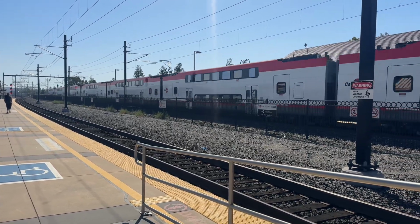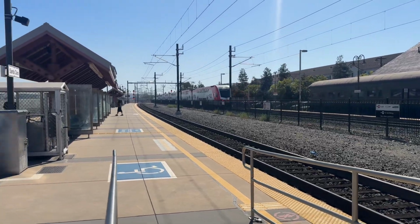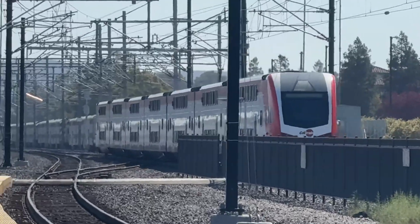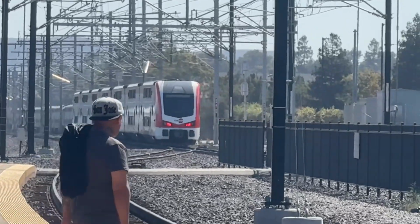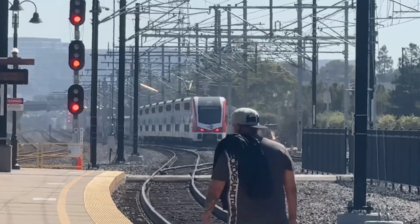All right, 321. All right, folks, they got that train. Last stop, San Jose for him. Okay, still more to come on this Saturday, September 28th, on the hot day in Santa Clara, California.